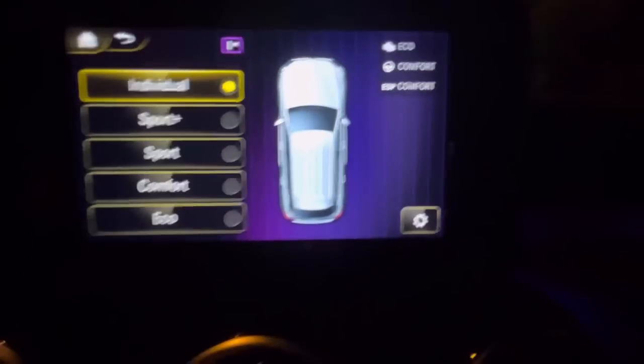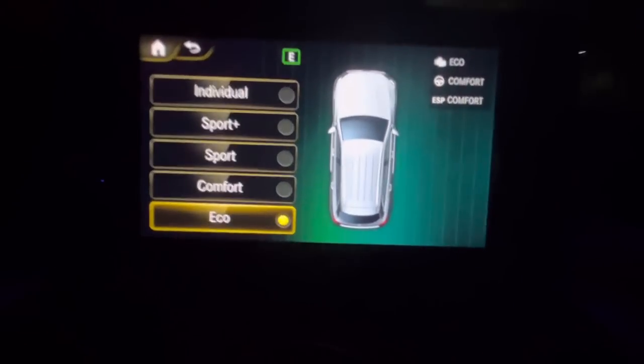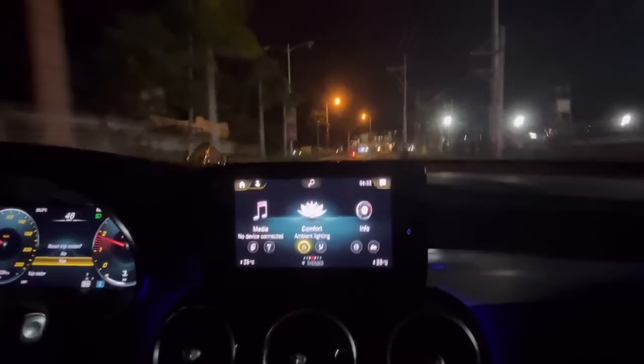May sarili siyang system. So nandito tayo sa individual. So there's Sports Plus, Sport, Comfort, and Eco. So let's go to Comfort. Try natin. How do you feel? Parang mas softer yung pedal ngayon. Kanina yung sa individual medyo hard. Ito, try pa natin para iba. Para palang massage to ah.